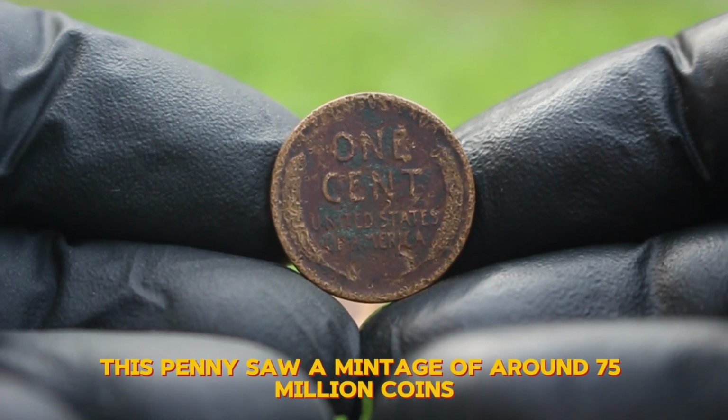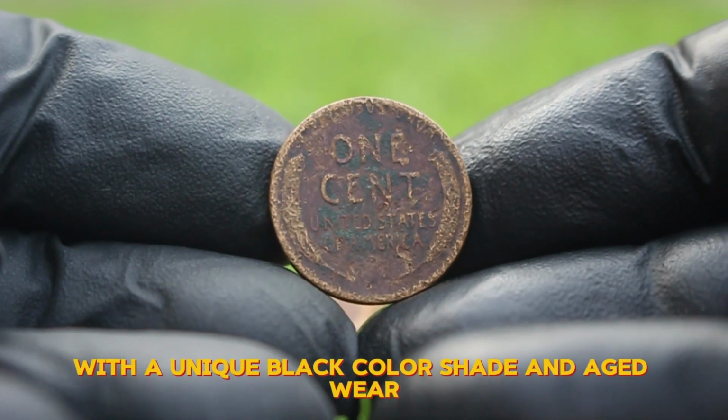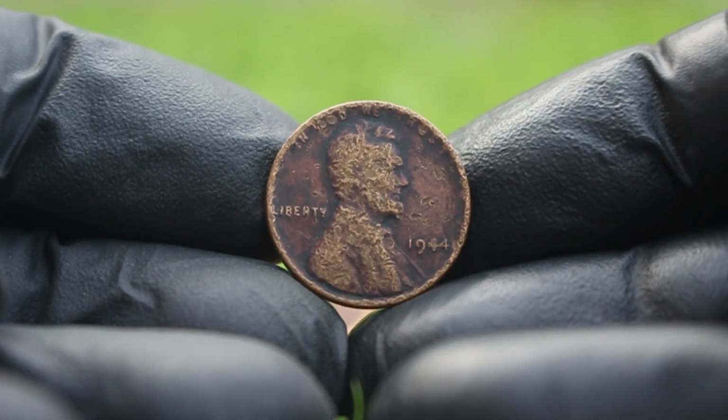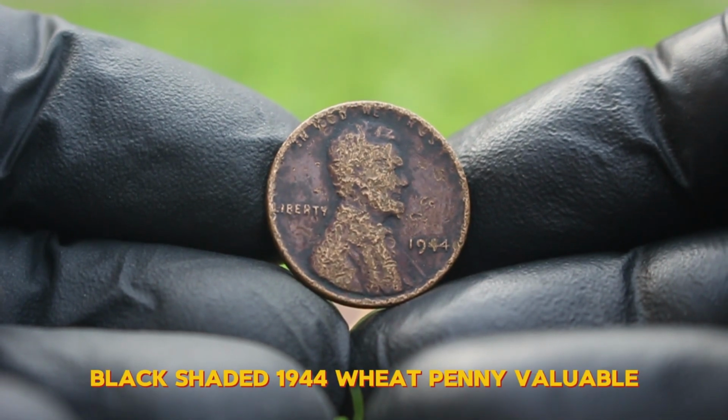Although this penny saw a mintage of around 75 million coins, finding one today with a unique black color shade and aged wear is a rare find, especially given its over 100-year-old history. So, what makes a heavily worn, black-shaded 1944 wheat penny valuable?